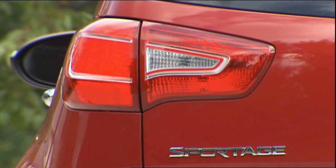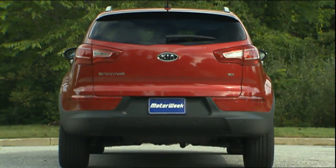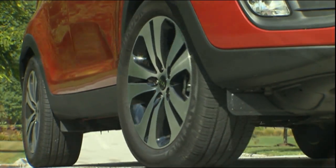Concentric brake and reverse lights wrap around the Sportage's tall rear end from below each C-pillar to the heavily contoured rear hatch. Standard alloy wheels are 16 inches, while our Sportage wore optional 18s.